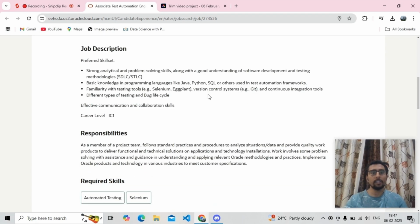Coming to the JD, as you can see, they have mentioned the preferred skill sets required for this role, which is that you should have strong analytical and presentation skills. Along with that, you must have knowledge of the software development lifecycle and testing methodologies, that is, they have mentioned HTL, CST, LC, etc. Also, you must have basic knowledge of programming languages like Java, Python, SQL, or others used in test automation frameworks. Along with that, you must have familiarity with testing tools like Selenium or Eggplant. Either of them is fine.